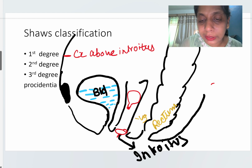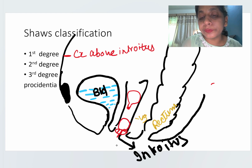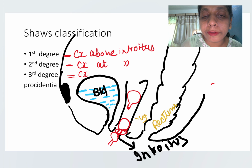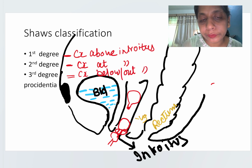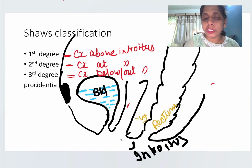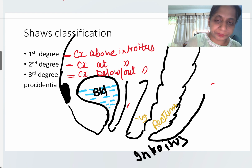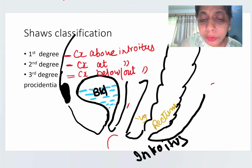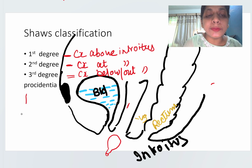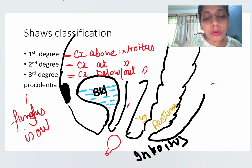Okay. Now, what is second degree? Second degree is if the cervix is at the introitus. Now, if the cervix comes out of the introitus, this is third degree. Cervix out or below the introitus. Okay. Now, what is procidentia? We should also know what is procidentia. Procidentia is if the fundus of the uterus is also outside. Okay, if the fundus of the uterus is also outside, then it is procidentia. Fundus is outside the introitus.